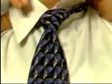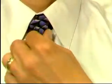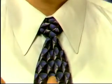There you have a full Windsor. When properly tied, it should have a nice clean dimple like this.